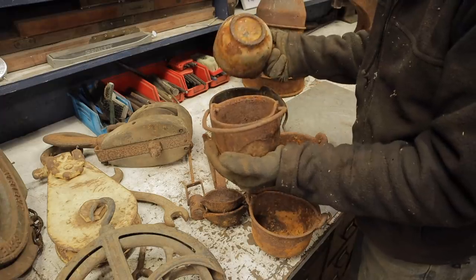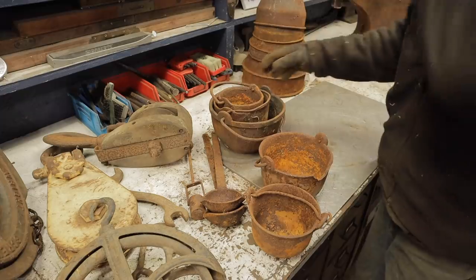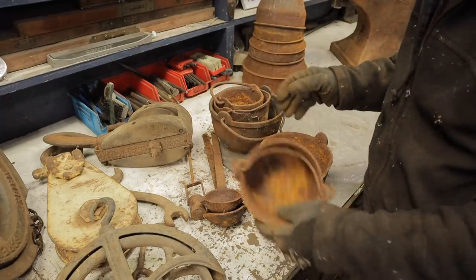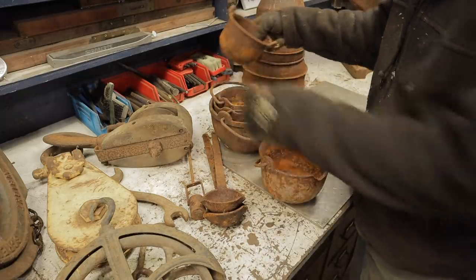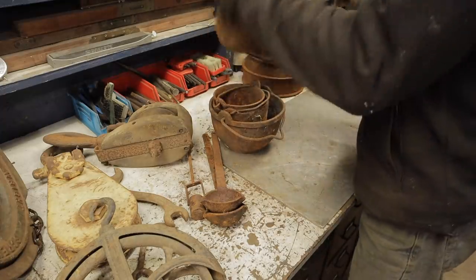And so I plan to do some brass and aluminum castings, and so I may try and use these as crucibles and see how well they work. So, that's what I got there.